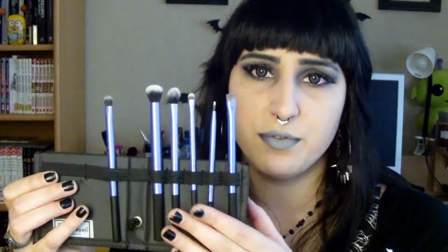I have tried the buffing brush. It looks really nice, it looks really clean, but it packs on too much powder. So maybe I'm doing it wrong. I'm gonna try and use it a couple more times, but right now I'm gonna stick to this brush. This is by Hema, and I have had this for the longest time ever, and this is just a really soft brush.